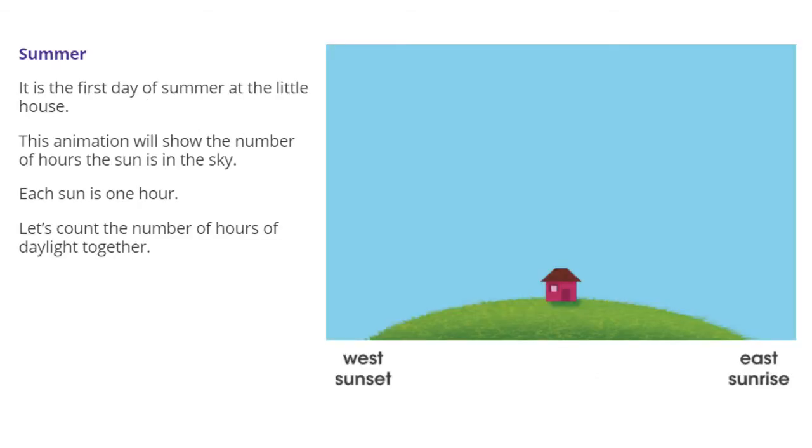Summer. It is the first day of summer at the little house. This animation will show the number of hours the sun is in the sky. Each sun is 1 hour. So let's count the number of hours of daylight together. So the sun will rise in the east and set in the west.